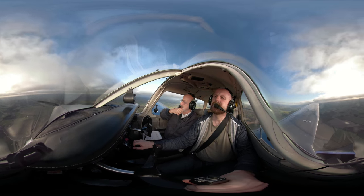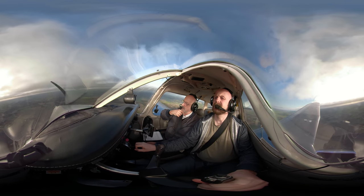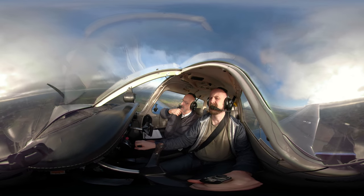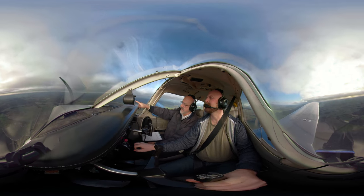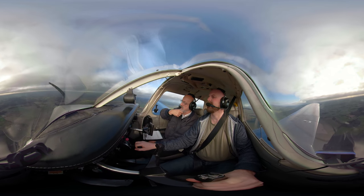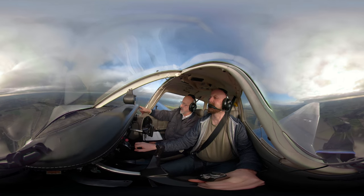Close the throttle, close the throttle. Yep. And look, balance, just carry on. And you see that aircraft to the right, going through about 2 o'clock low. Yeah, I see him. We're going to follow him. Not the one that's just taken off, the right one.